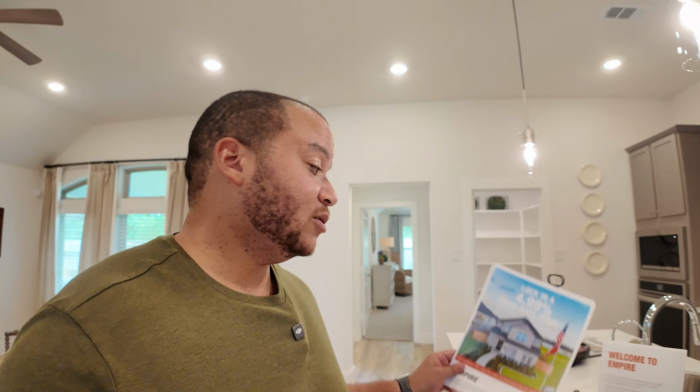So yeah, that was Empire. They're gonna play at that like 400,000-ish or so price point and under, but kind of hovering in that like 375 to 390-ish price point over here. They're offering some great financing right now through their in-house lender where they can get you down to 4.99.